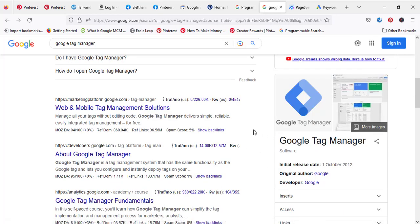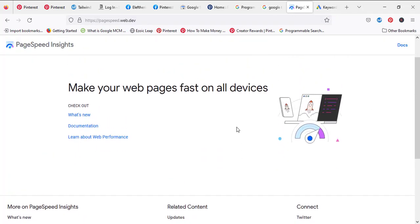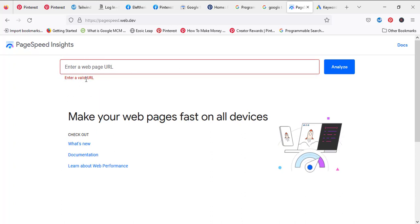So it's as simple as that. You can see analytics, you can see details of how to increase traffic, and you can get a lot of data from that. That's it. Then I have PageSpeed Insights. Again, you can put your URL here.